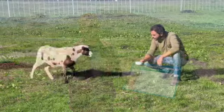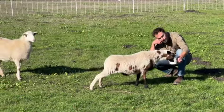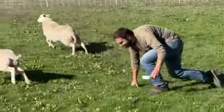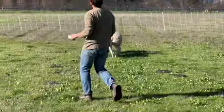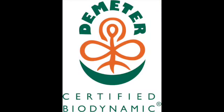And as we move the animals throughout the vineyards and throughout all of these pasture areas, we're incorporating the animals in a way that allows them to live freely and exercise the 5 freedoms to provide the best animal welfare possible. And we're trying to do that with our people as well.